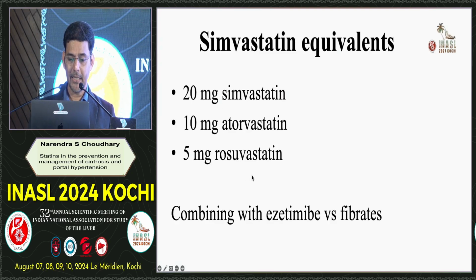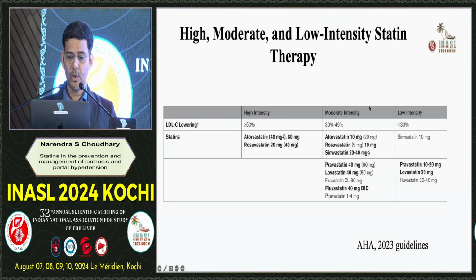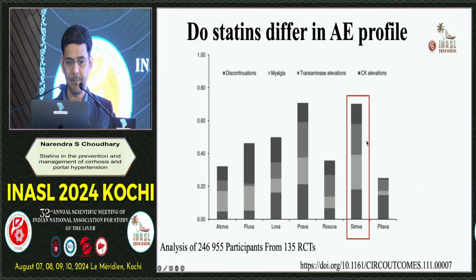If the primary target is decreasing LDL that is not achieved by statins, then ezetimibe can be added. If we want to decrease TG also, then fibrates and statin, but adverse events are more on this combination. LDL target in patients with very high risk for CAD should be less than 70. So if we want to decrease LDL by 30 to 49%, atorvastatin 10 to 20 mg or rosuvastatin 5 to 10 mg should be enough.